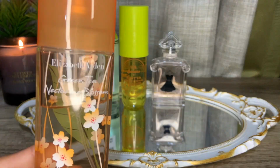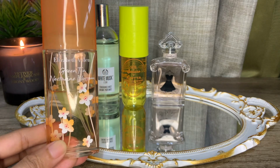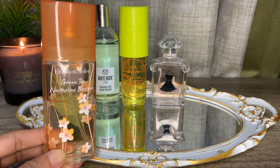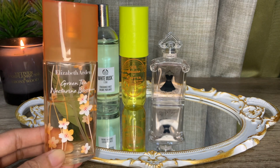Next, I'm parting ways with this partial bottle of Elizabeth Arden's Green Tea Nectarine Blossom. I have had this for quite some time now, have worn it quite a bit as you can see from the dent on this 50 ml bottle. This is leaving my collection to be gifted to my mom.